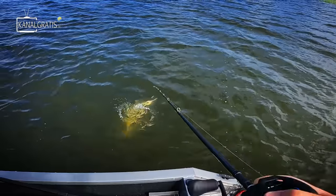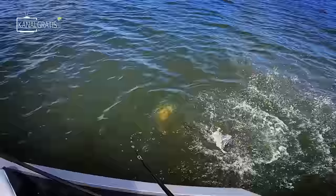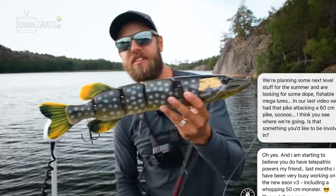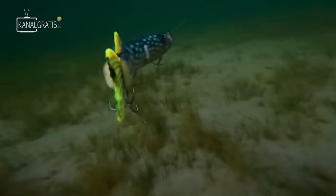On the same day we even had a monster 60 centimeter pike attacking right beside the boat, so the only thing we could do was to shoot a DM to our buddy JP at Lucky Lures and ask if he could make us an even bigger one. At 52 centimeters and 1 kilo it's gonna be one heck of a challenge to cast, and if something attacks this one, we better be ready to set the hook.